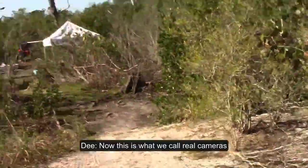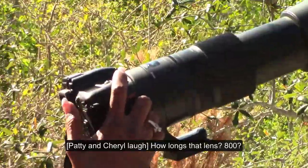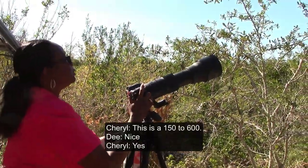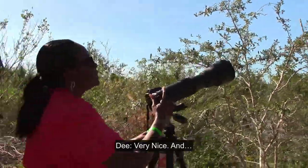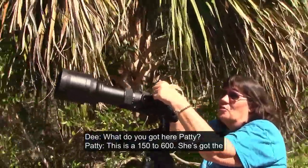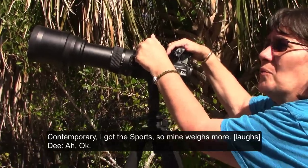Now, these are what we call real cameras. How long is that lens? 800? This is 150 to 600. Nice. Very nice. And what do you got here, Patty? This is the 150 to 600. She's got the contemporary, I got the sports, so mine weighs more.